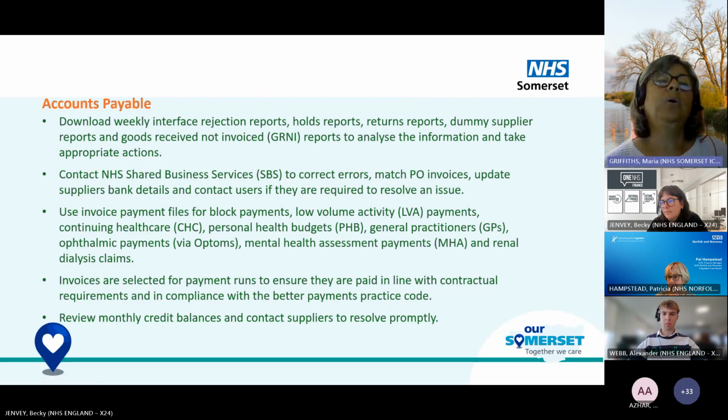So what we also look at within accounts payable is downloading weekly interface rejections reports, hold reports, return reports, dummy supplier reports, and goods received not invoiced reports. It is important to analyze all these reports. We do it at least weekly, just to be able to clear all those invoices that have a hold in different ways.